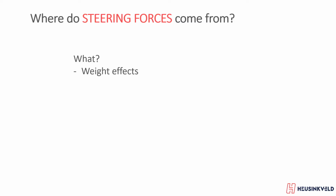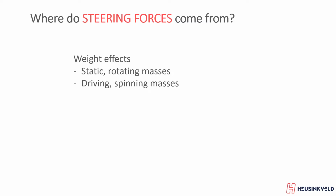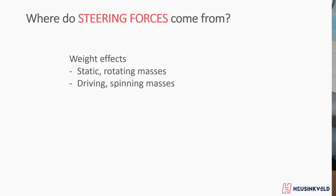A couple of things really affect your forces through the steering wheel. The weight effects, we'll get to that. Tire forces, of course, a major part. And finally, the suspension forces also play a role in transmitting forces to your steering wheel. So we'll tackle them one by one and see what comes out. The effects of the weight, just the hefty bits. Well, there are rotating masses, and there are also spinning masses. But let's switch over to sim racer driver Niels and let him explain.